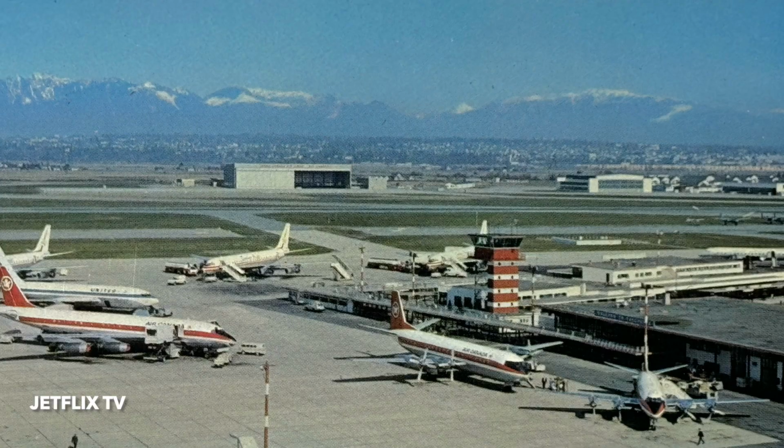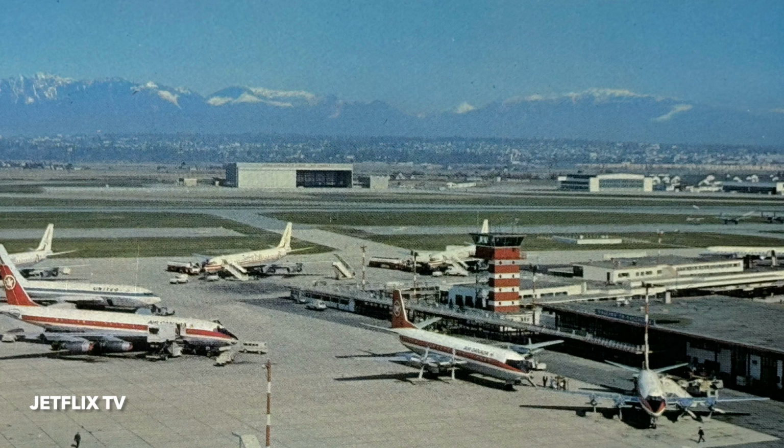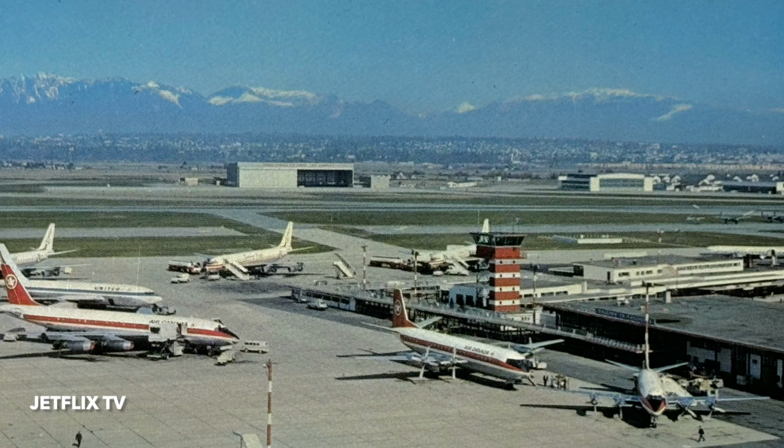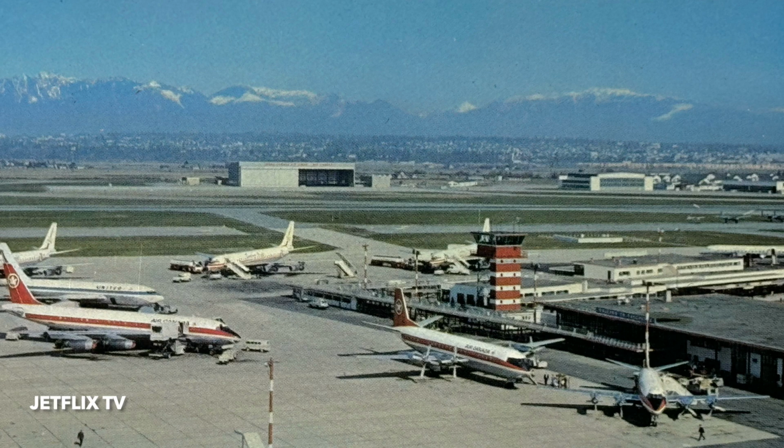Now we jump to my hometown airport, Vancouver International. This is the South Terminal as we know it today, and back in the 1960s, it was the main airport for Vancouver. This image would date to about 1966, 67. We can see the observation deck and the old control tower hub. This is the area where we do our live streams from.